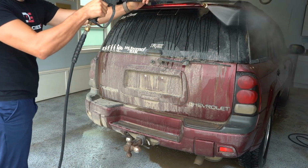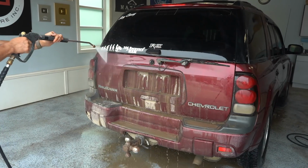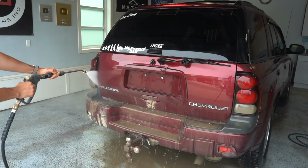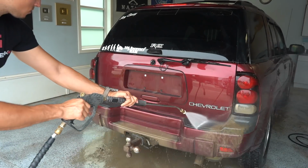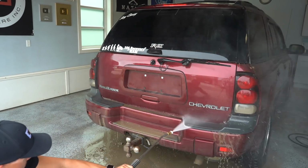Okay, well, I'm sure there's quite a few of you out there wondering how on earth does this vehicle keep getting dirty, let alone this dirty? Well, as I've mentioned in the previous videos on this vehicle, the owner works out of town and drives over 200 kilometers round trip every day on gravel roads, so it's really no surprise that it's absolutely filthy.